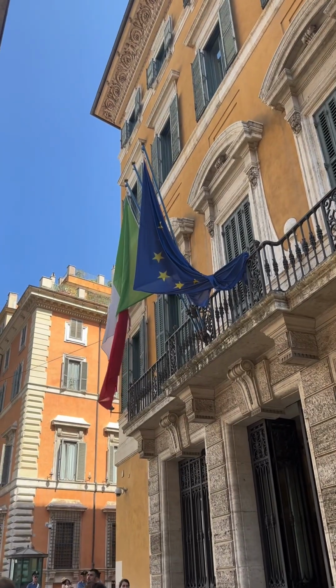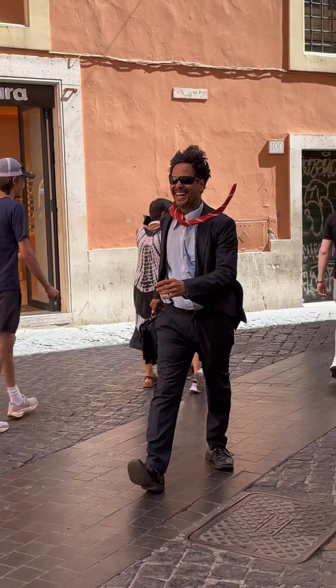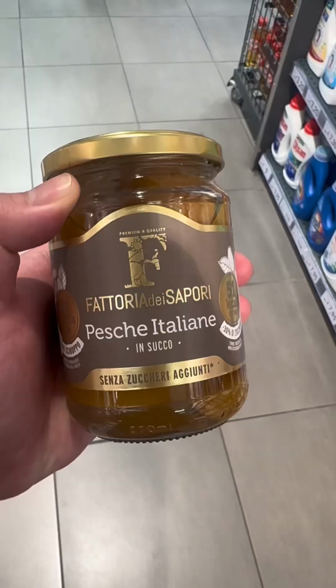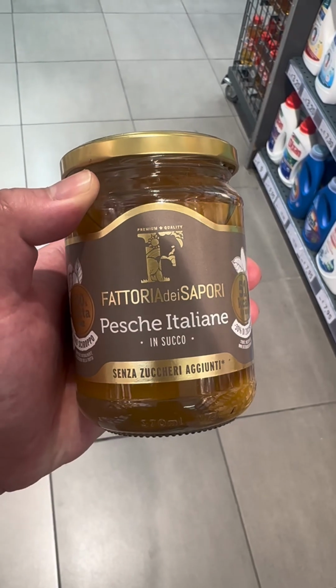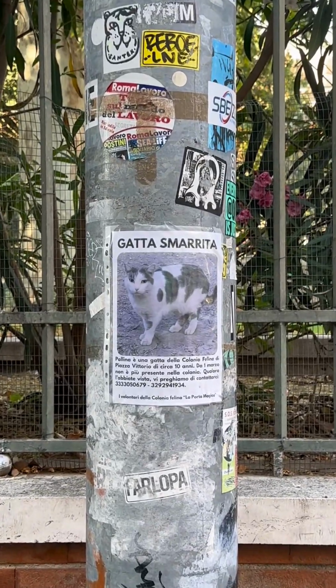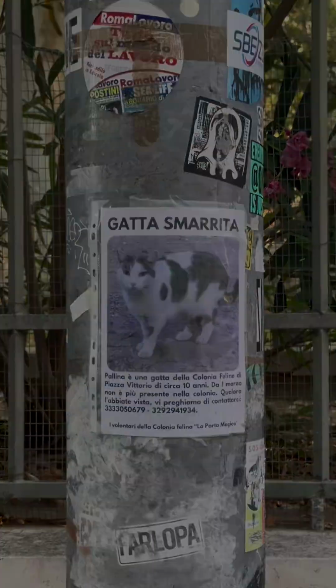Rome was like the quintessential Italian experience, frozen in time. Here in Rome, thousands of years of history have been preserved for us to enjoy, while other artifacts have been lost forever. Wow, something just really crazy happened.